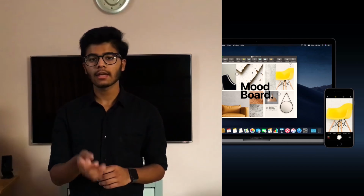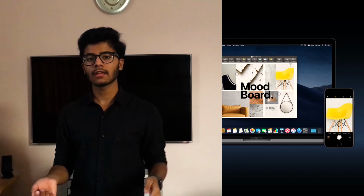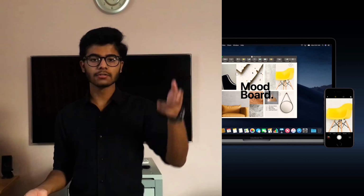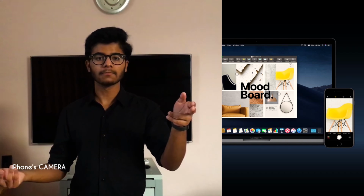macOS Mojave also has support for continuity camera. That is, you can open your iPhone's camera by doing some actions on your Mac. That is, you can right click and go for an option like take a photo from your camera, and your iPhone's camera will pop up.